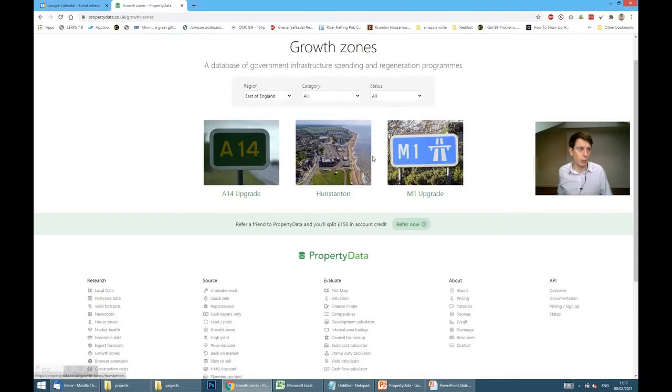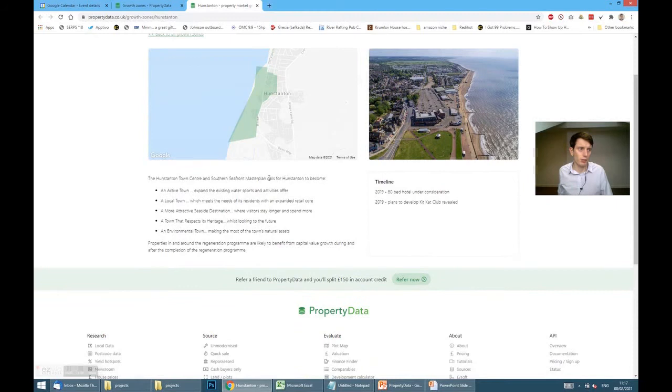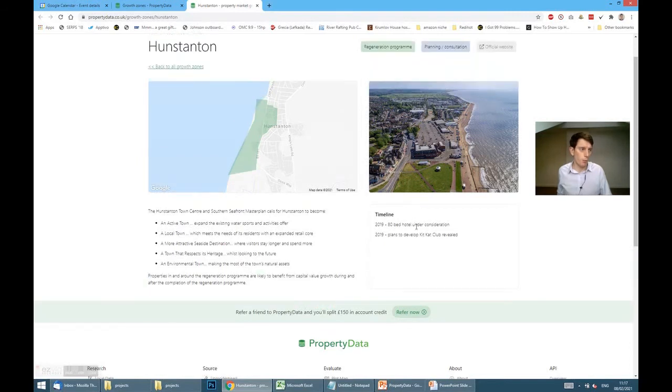The M1's being upgraded, so transport roads are improving. The A14's having a bit of work. So you can then look at what they're roughly looking to do, and they've got a master plan of what they're trying to do and trying to attract. And you can see it's real, by the looks of things, with the planning and stuff they're putting through as well. The idea is you can look at it and think, well, what are they trying to achieve? And does that mean Hunstanton is a good place to go and buy? So you can do something like that.